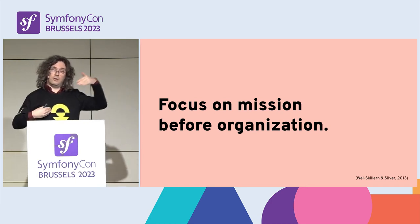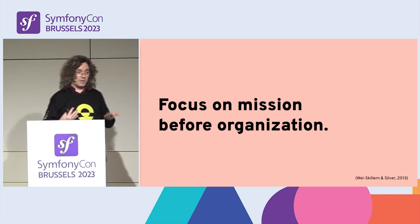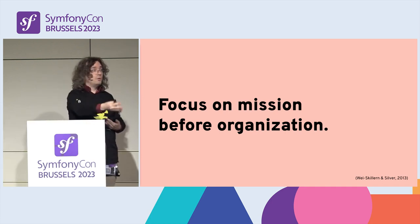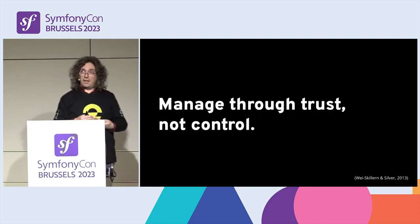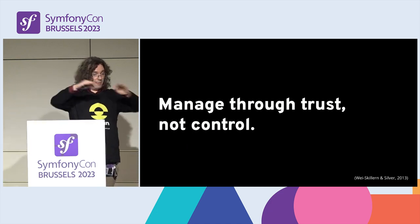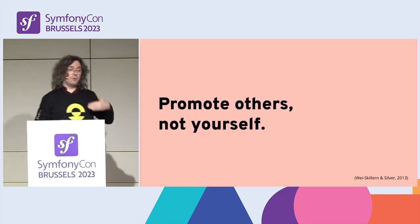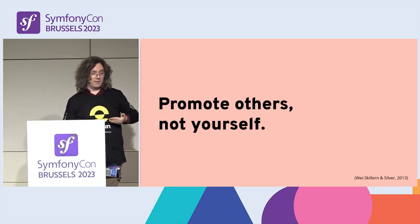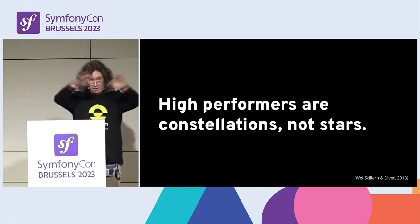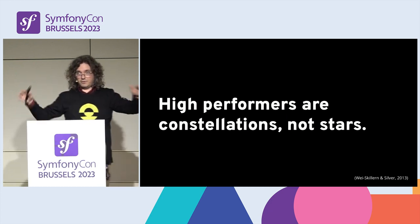And in order to continue supporting your colleagues at being great, you need to ensure that mission of the organization is what we put focus on. And it's easier to have focus on mission when management is done through trust and not control. And that is being done if you start promoting others and not yourself in the organization. Because in the end, you should remember one thing. High-performing teams are not made of single amazing stars. They're made of constellations that just work together.